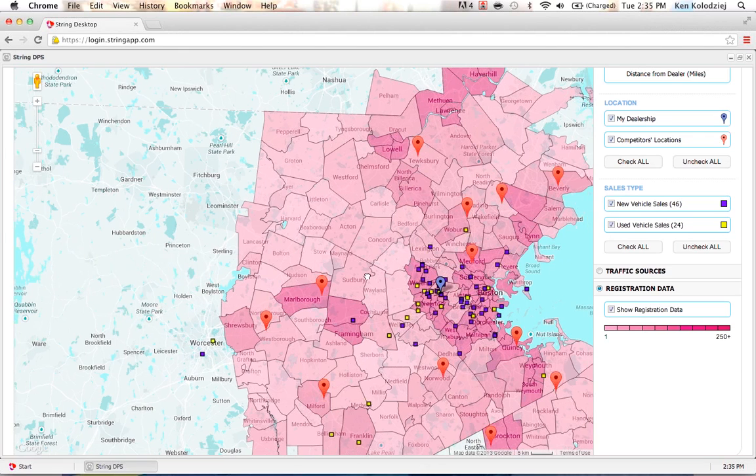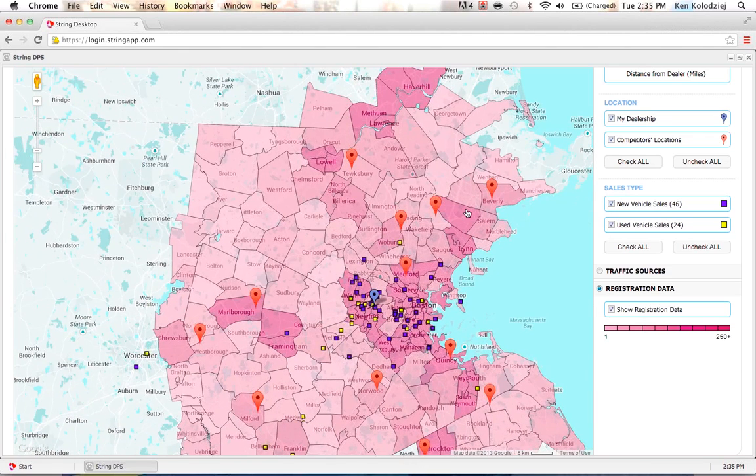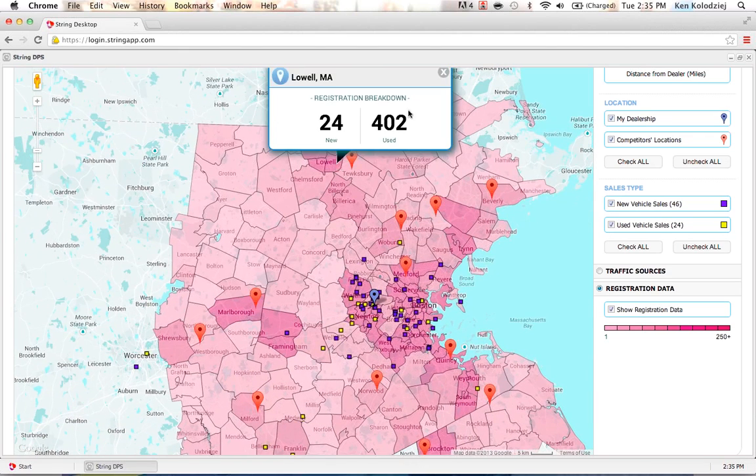And as a neat little kicker here, we actually even display Polk data as well, so that way you can get a pretty good complexion of market share, so to speak.